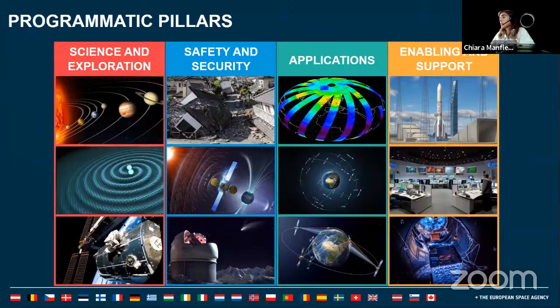In terms of applications, we look at Earth observation, telecommunications, navigation. Here the pressure is, because it's commercial activities, how can we use advanced manufacturing to reduce time to market, reduce costs, and go from a niche sector where we produce one-offs to mass market, right? How can we make things faster?